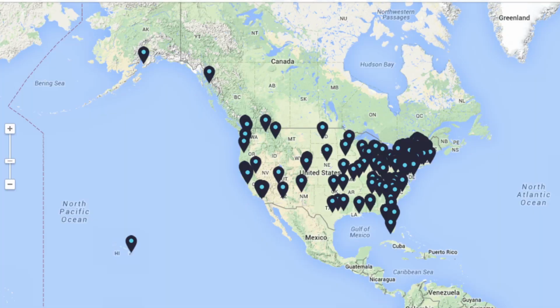In two weeks' time, we've had donations from all across the United States, mostly in the natural range of American chestnut, but all the way out west in California, even in Alaska, and even out to Hawaii. We had donations coming in from New Zealand, from the Netherlands, from Brazil. So a lot of people realize that chestnut is important.